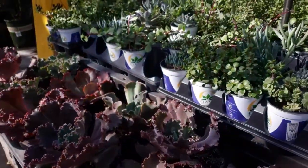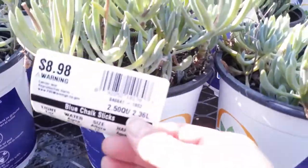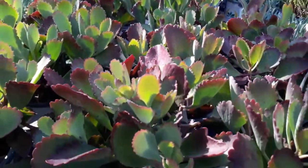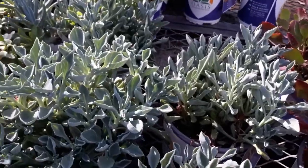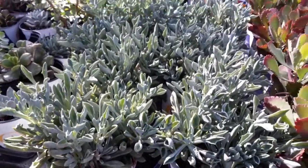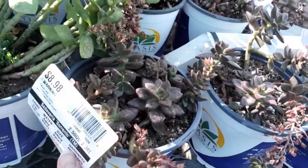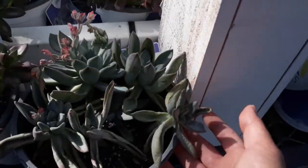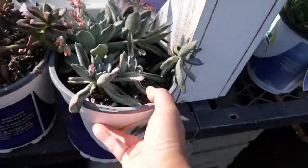Ang kaganda nila, grabe. They have this glow stick. $8.98. And this one. Oh my god. This is a kalanchoe. It's $8.98 also. And also this is spearhead. Also $8.98. I already have this one. This also $8.98. They already have flower. And this one right here, I believe it's also $8.98. Oh, yeah, it's $6.98 for this one.